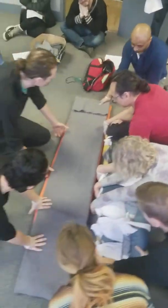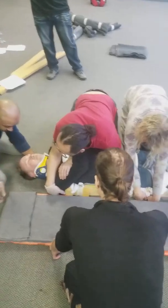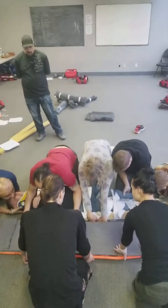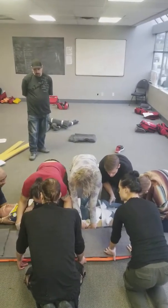So we do the practice first, so we can practice getting ready in unison. When I ask you to push it in, on the count of three, put them up. Second count of three, you put them down. Between those counts of three, you push the board in. Understand? I'll say push. Count of three, lift up.